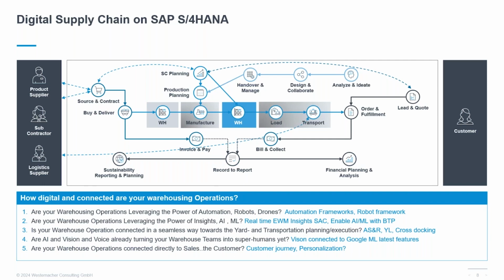Another question, is your warehouse operation connected in a seamless way towards yard and transportation planning and execution? In this area, SAP has an impressive roadmap with advanced shipping and receiving, with yard logistics and new cross-docking features. On S/4, your warehouse can be connected in a seamless way with the yard and transportation management, building efficient, effective end-to-end processes, saving unnecessary costs due to long waiting times and low fill rates.